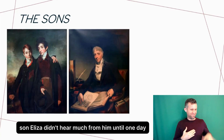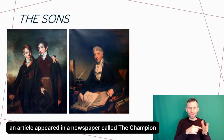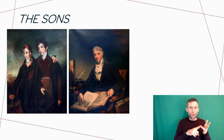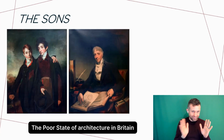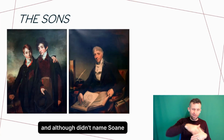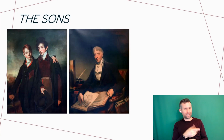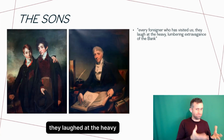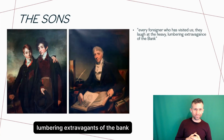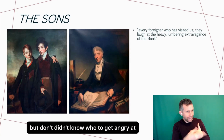Soane and Eliza didn't hear much from him until one day, on Soane's birthday, in fact, an article appeared in a newspaper called The Champion. The article was anonymously written and titled The Poor State of Architecture in Britain. And although it didn't name Soane, it referred to a lot of his buildings. For example, "Every foreigner who has visited us, they laugh at the heavy, lumbering extravagance of the bank." Soane was very offended, but didn't know who to get angry at.